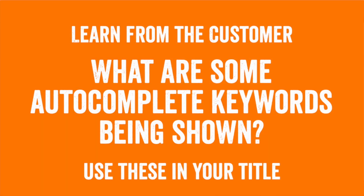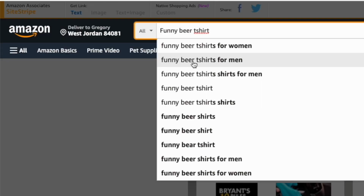So if I'm designing a beer t-shirt as a seller, I want to use these keywords. You see what I'm doing here? I'm kind of reversing it. So by looking at the customer's journey, we can learn a lot about what we're doing. If I'm going to design a funny beer t-shirt, I better have funny beer t-shirts, maybe even for men if it's for men on there, right? So let's click that.